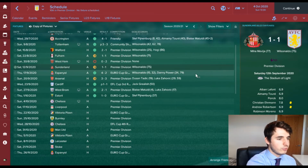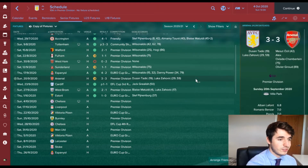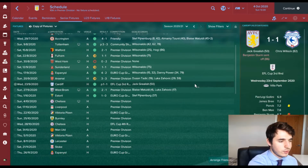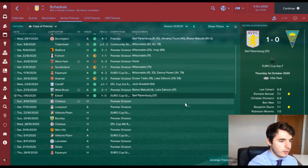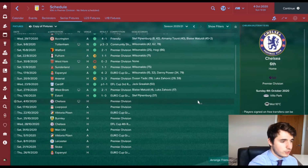We beat Espanyol 4-2. Lovely game. Danny Power getting on the score sheet twice. But Daniel Sturridge plays for them. What a weird career move that is for him. And then we had a 3-3 against Arsenal. They scored in the 89th minute via Olivier Giroud. We're through to the next round of the EFL Cup on penalties. Shouldn't have taken that long, but it did. And you obviously saw those 2 wins against West Brom and Estoril. And now we go on to play Chelsea and Liverpool. So 2 tough tests for us, but hopefully we can get through it.